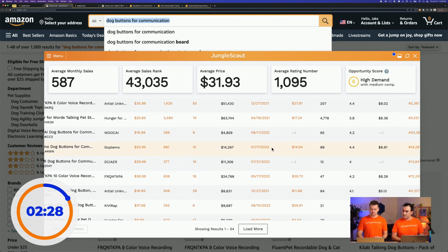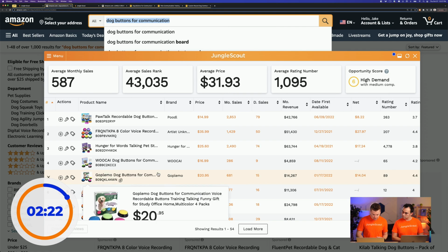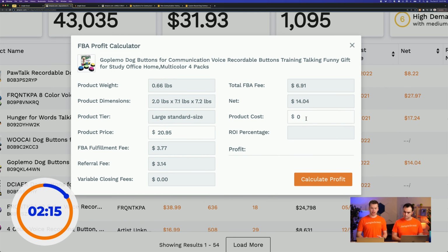So to find the profit calculator tool, you come over here, there's a net column listed right here, and make sure I got the right listing here. So that's a 4-pack, and you go ahead and click that net column. This is gonna now open up that profit calculator tool. And this is where we can enter our product costs and get estimates here. So we're gonna start with $3.